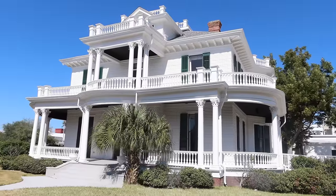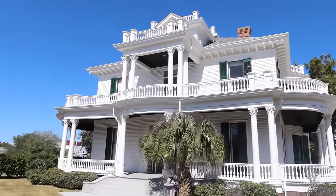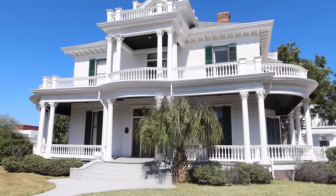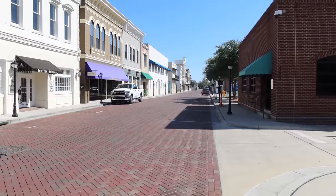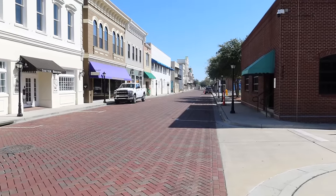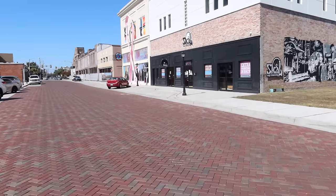This is the Redding House. It is on the National Register. It was built in 1908. I'm back on this main street. It's called Howard Avenue. I'm gonna walk up here.